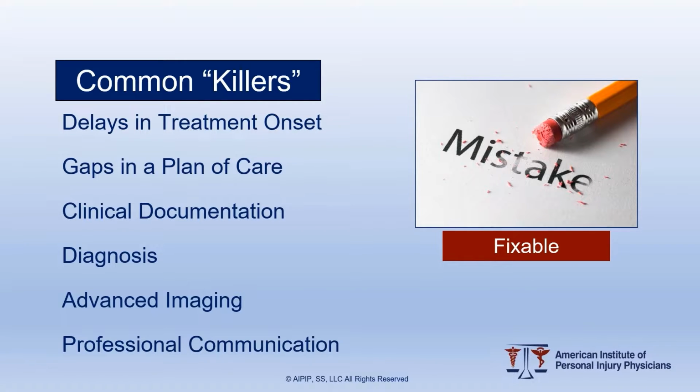The next one on the list here is diagnoses, and missing diagnoses is a very common case killer and has a very far-reaching effect on the case. A good example of this would be TBI or SLAP lesions or ligament instability injuries. Underdiagnosing your cases is very common. Incorrect or inappropriate diagnoses, that's also part of it. Failing to diagnose. This is one that, again, significantly impacts cases.